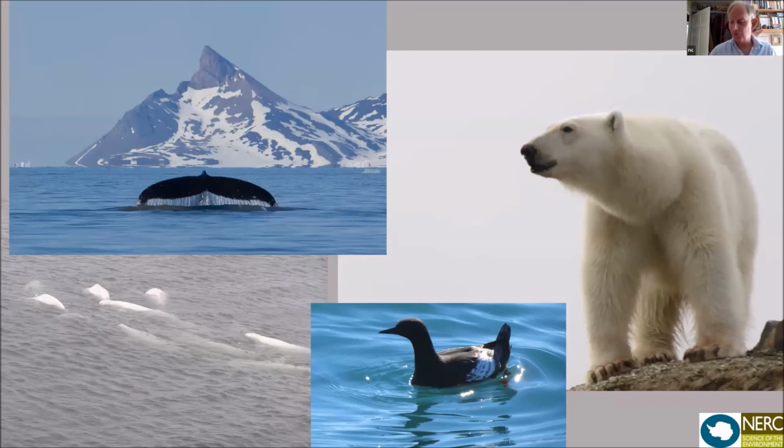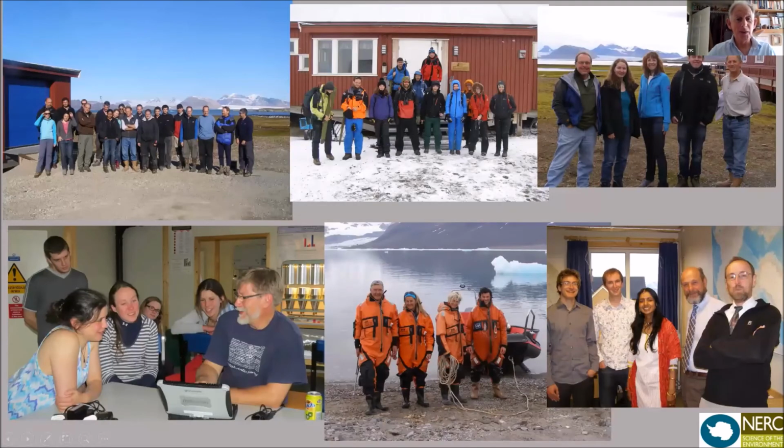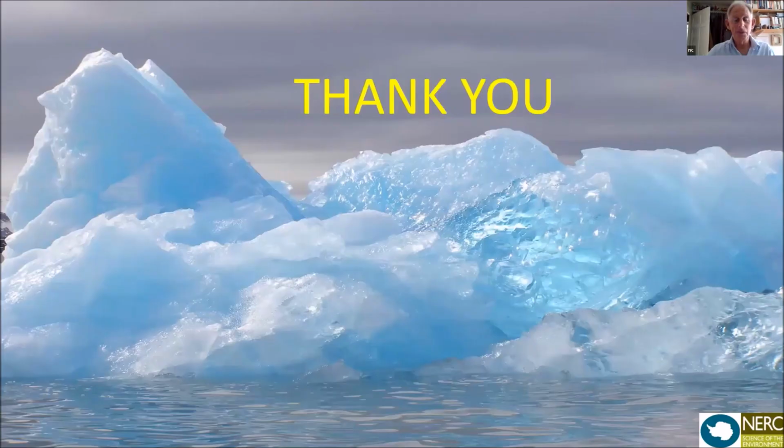We're inundated. It's very, very special and a place rich in wildlife. And then also talking of animals, here are just a few of the many, many scientists that come through our door and make use of the place. And I think I can safely say that there are next to none that haven't had a happy and good time there and go away hoping they can visit Ny-Ålesund again. It really is a very, very special place. Thank you very much.